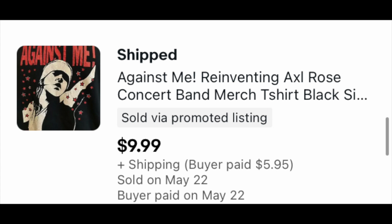This one, Axl Rose t-shirt, reinventing Axl Rose, a concert shirt. Not a vintage shirt, but still a cool shirt. $9.99 plus shipping. This is part of a pile. You haven't seen these yet. I think I pulled 30 shirts out of this guy's stack of shirts at a garage sale. He was asking $1 a piece. I said, hey, if I get all of these, how about $20? He said sold. So we're less than $1 into each of these.